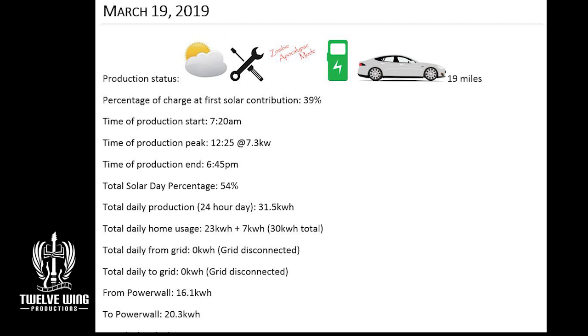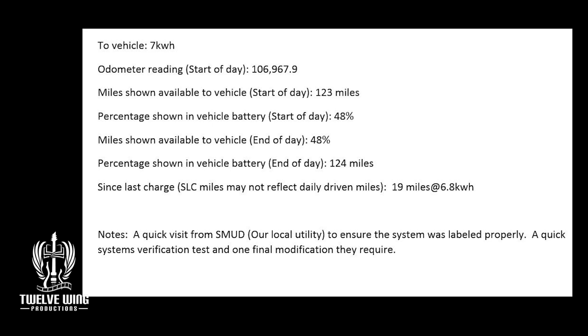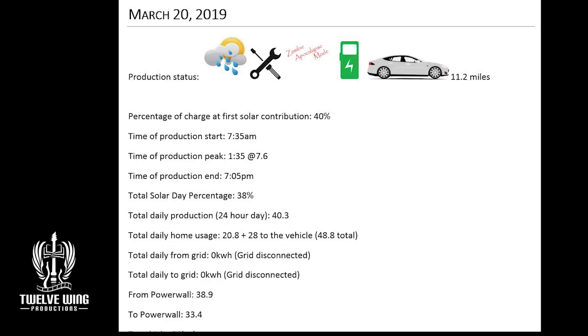And then on the 19th here, we had a brief interruption as SMUD came back to try and correct for some of the things that were noted. Excuse me, not SMUD, but SunWorks came back to address a couple of the things that were noted by SMUD. And the interruption was brief, but it was there. Vehicle information on the top, basically 7 kilowatt hours. We're just trying to replenish the vehicle with what was used that day.